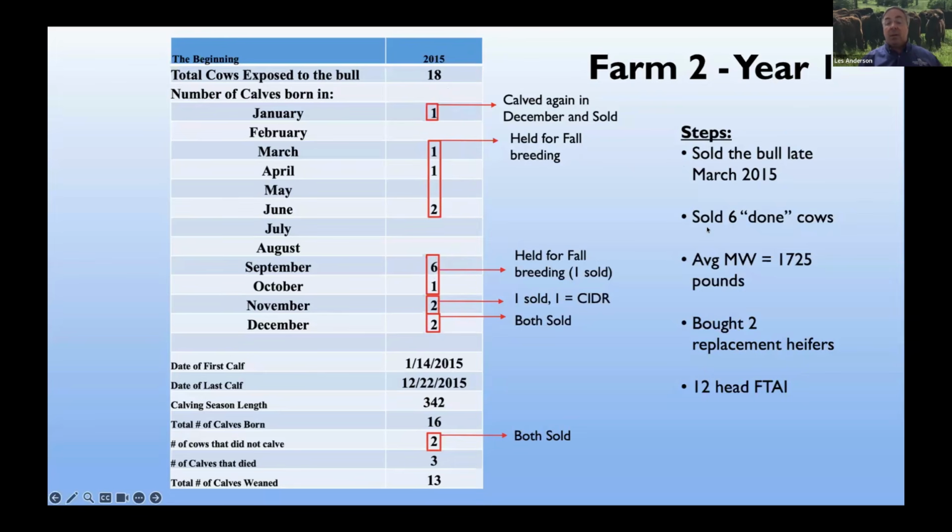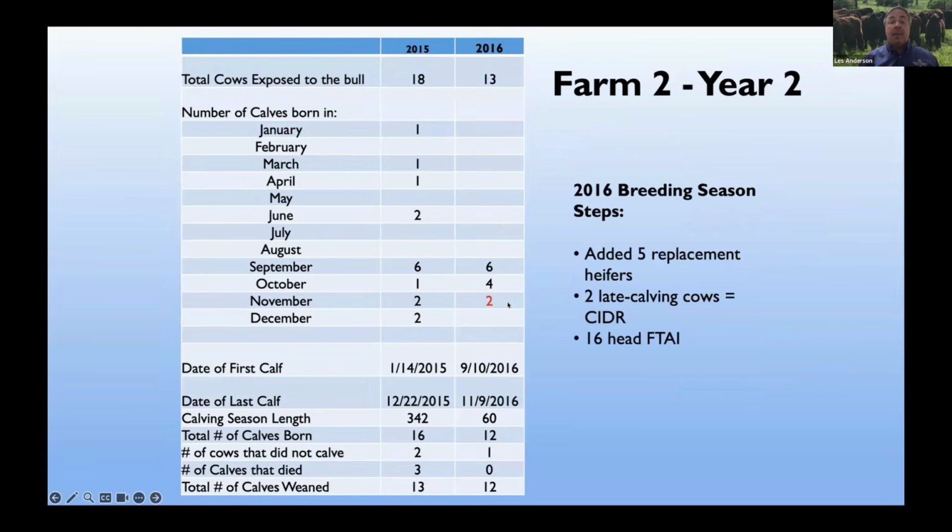We did a really hard cull. We sold six dun cows. His average mature weight was really high, 1,725 pounds. He bought two replacements. Then he wanted to AI, so we AI'd 12 head for the next year.